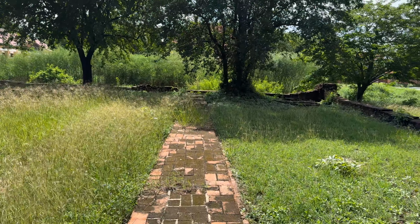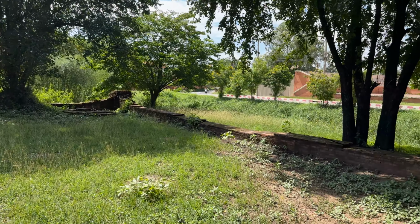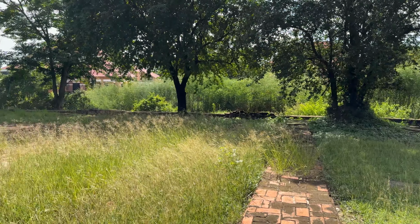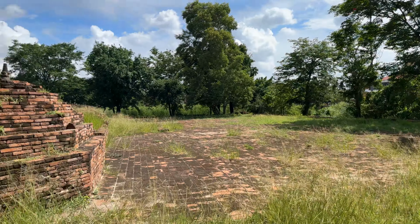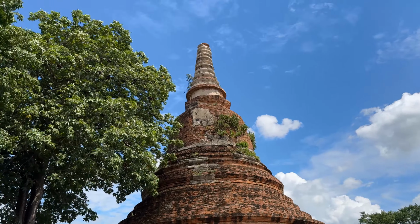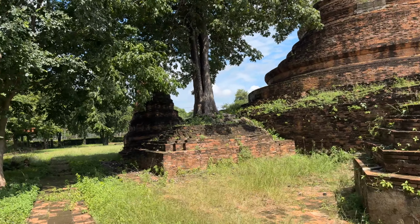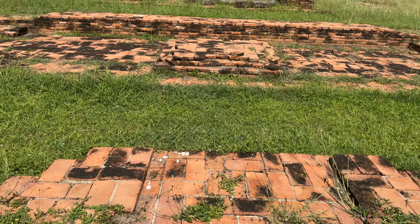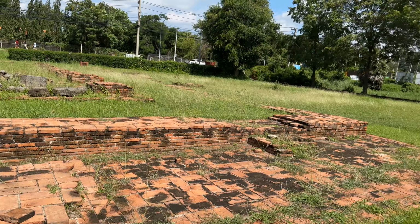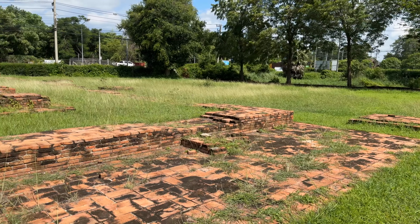You can see the old crystal wall and then the new one that they added later on. And there's a little chetty over there. Not much to see of this. And some more of the auxiliary chetties. All right, let's walk over here to the ordination hall now. And this right here would have been an entrance to the gate, the crystal wall. You would have come from this ordination hall.